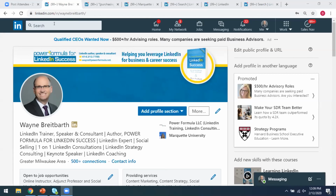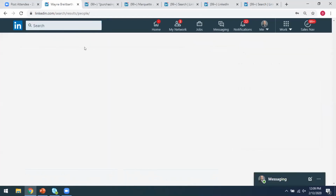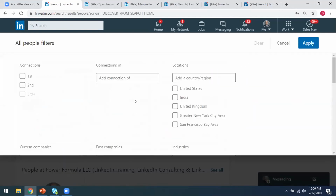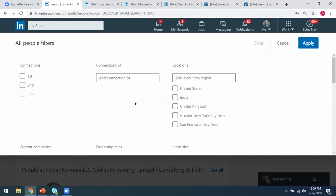So here's the way. For you are the welcome wagon, the LinkedIn techniques tied to that are the advanced people search function and setting search alerts. By going into people and all filters, you get to the all filters page. This is a really important page on LinkedIn that a lot of people haven't discovered. You better get used to using this page. It's really powerful.